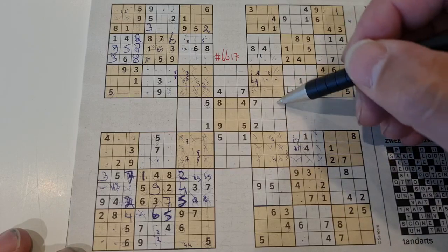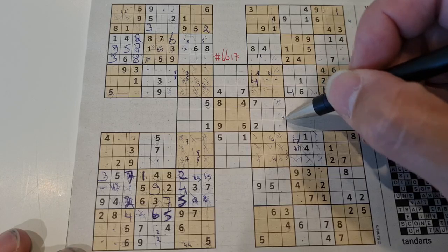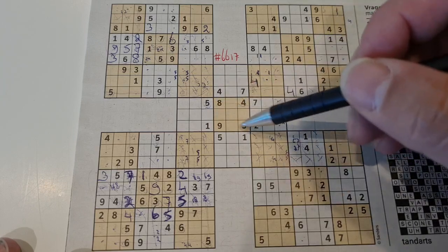So in the last column, the only 3 places left for the 4 should be here, here, or there. We see a 4 in this row, no 4 there. So the 4 could be here, could be there. Need a 5. Well, 5 in this row, 5 in that row.